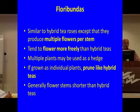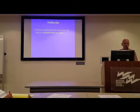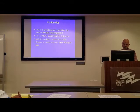Floribundas, the next category. Floribundas are similar to hybrid teas, except that they produce multiple flowers on each stem. The stems typically are not as long, so they're probably somewhat better suited to outdoor growth and being enjoyed in the garden, and somewhat less useful as cut flowers. They tend to flower more freely than the hybrid teas. If you have multiple plants, you can use them as a hedge. And if you grow the individual plants, they should be pruned in the same way as the hybrid tea rose.